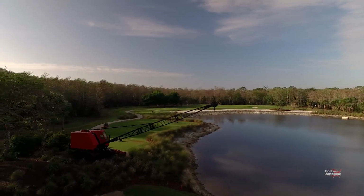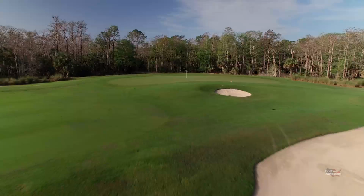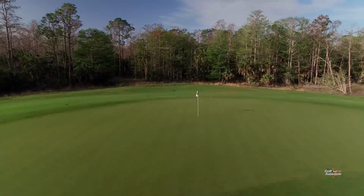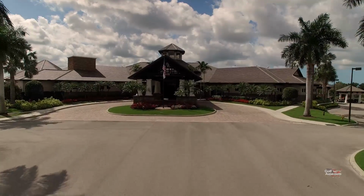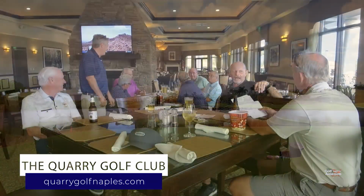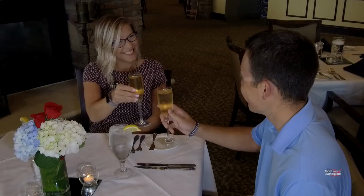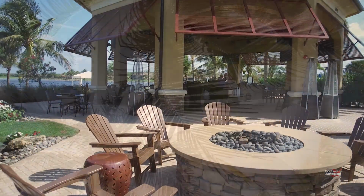And joining the Quarry is easy and can be tailored to fit your lifestyle. The Quarry Golf Club offers both equity and associate memberships for both residents and non-residents, depending on a family's lifestyle needs. The Quarry Golf Club in Naples, Florida. Come for the great golf and stay for the everlasting friendships you'll find here. Whether you enjoy a large party atmosphere with extraordinary entertainment and dancing, or an intimate dinner with friends and family, the club offers something for everyone.